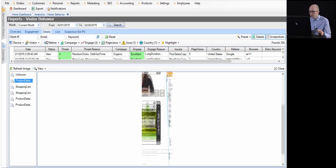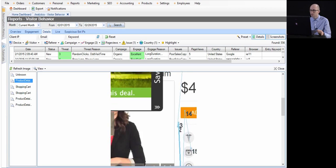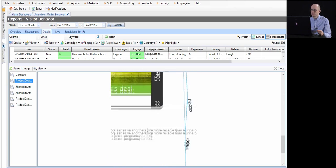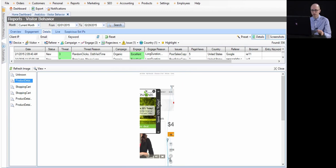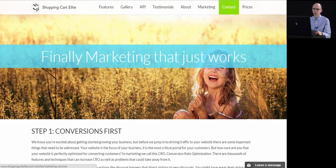So again, in this screenshot, this one rendered not too well, but you could see how the mouse moved and where they engaged, and ultimately, what they did on that page. So this is sort of like the distinct features of Shopping Cart Lead. There's a ton more. You could check it out on shoppingcartlead.com. We kind of just touched the surface on what it can do, but pretty much if it's e-commerce and you want something very custom and you want to have all the marketing tools that your marketing team needs, this is what we can deliver.